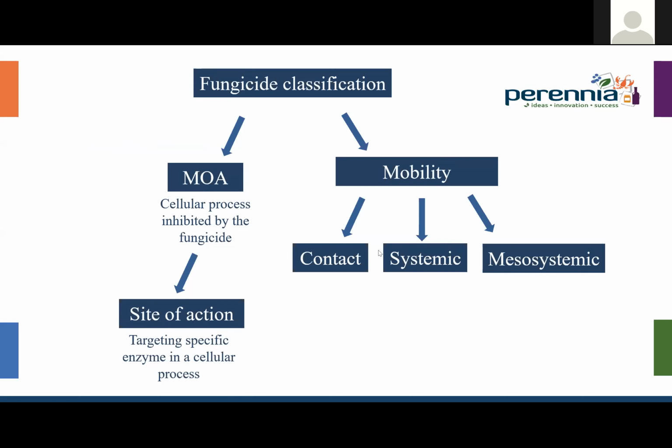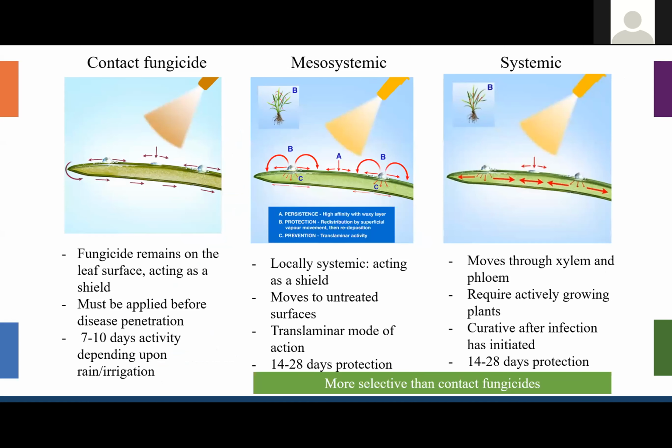In case of mobility, fungicides can be classified into contact, systemic, or mesosystemic fungicides. I will go deeper for each of them in the coming slide. So in case of contact fungicide, you can see it's indicated as a droplet on the left panel. In case of contact fungicide, the fungicide remains on the leaf surface. It does not penetrate in the leaf, and it will only cover wherever that contact fungicide is present.